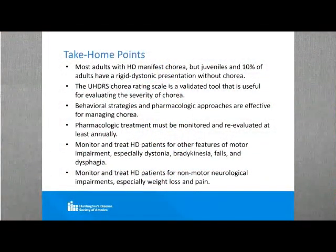Take-home points. Most adults with HD manifest chorea, but juveniles and 10% of adults have a rigid dystonic presentation without chorea. The Unified Huntington's Disease Rating Scale chorea rating scale is a validated tool that's useful for evaluating the severity of chorea. Behavioral strategies and pharmacologic approaches are effective for managing chorea. Pharmacologic treatment must be monitored and reevaluated at least annually. Monitor and treat HD patients for other features of motor impairment, especially dystonia, bradykinesia, and dysphagia. Monitor and treat HD patients for other neurological impairments, especially weight loss and pain.